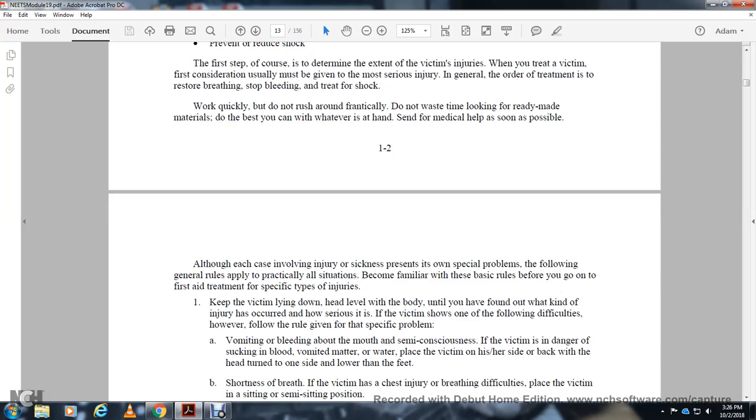Although each case involving injury or sickness presents its own special problems, the following general rules apply to practically all situations. Become familiar with these basic rules before you go on to first aid treatment of specific injuries.